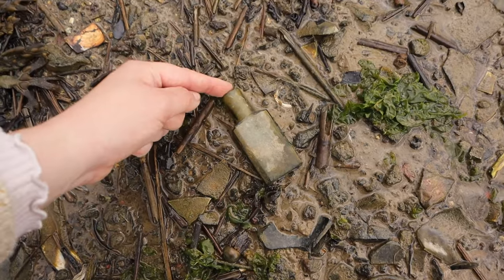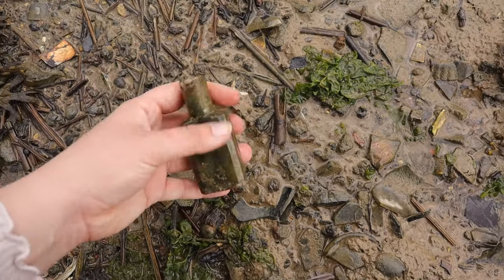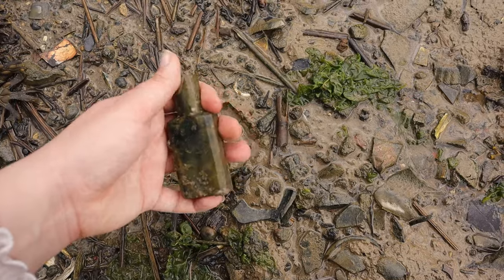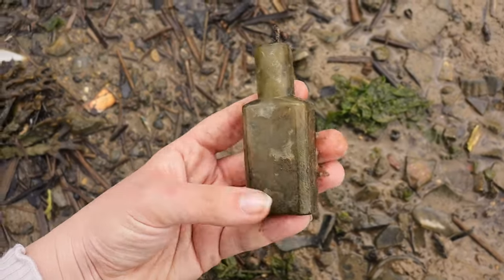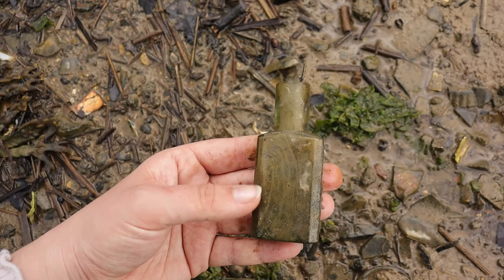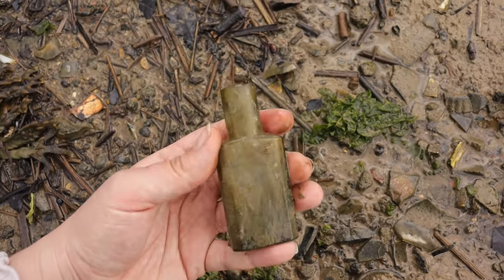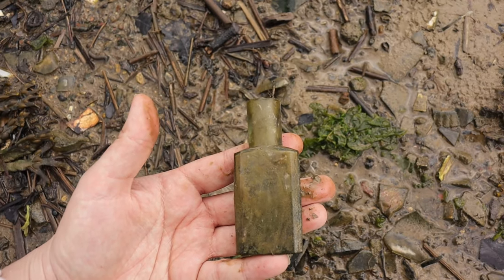What are we thinking? Is it going to be complete? Let's just sit up there. Oh my goodness! So it's got a tiny little chip at the top, but that is incredibly cute. I'll take it and I'll see how the rest of the day goes. Might be the only thing we find in that case. I reckon I'm allowed to take it home.